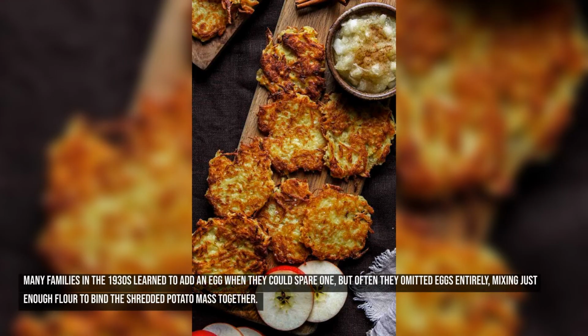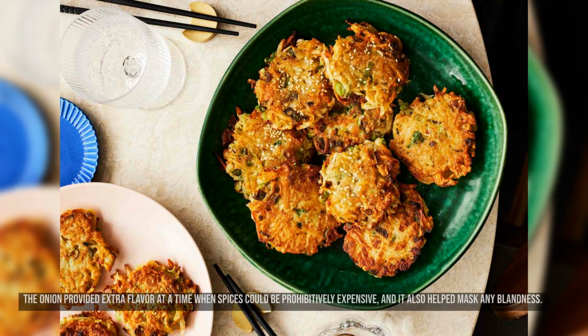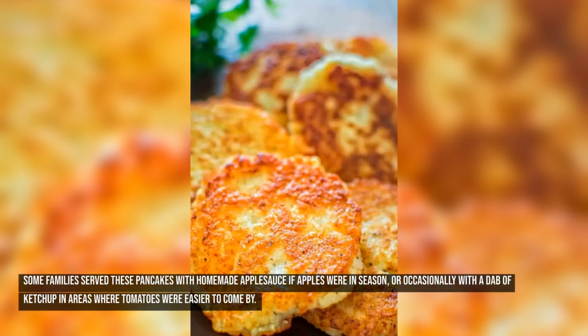Many families in the 1930s learned to add an egg when they could spare one, but often they omitted eggs entirely, mixing just enough flour to bind the shredded potato mass together. The onion provided extra flavor at a time when spices could be prohibitively expensive, and it also helped mask any blandness. Some families served these pancakes with homemade applesauce if apples were in season, or occasionally with a dab of ketchup in areas where tomatoes were easier to come by.